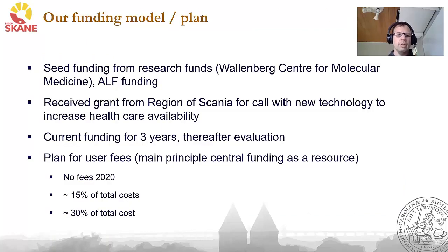A bit on our funding model. We started with seed funding from research funds, the Wallenberg Center for Molecular Medicine, and I had some ALF funding, which is national Swedish funding. And you really need to start from research funding, I think, because even if you can show early on to hospital management that you can save money with 3D printing, they will not invest in it in any way. You really need to have already started, and then they say, yes, you're allowed to continue to expand.